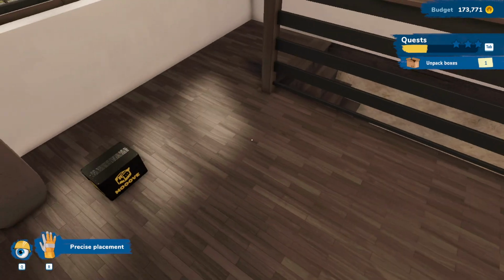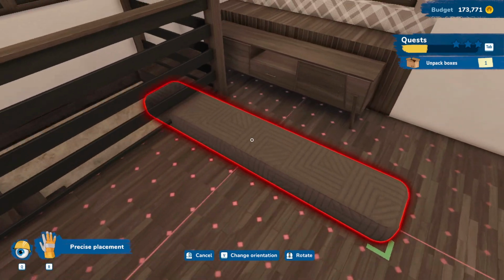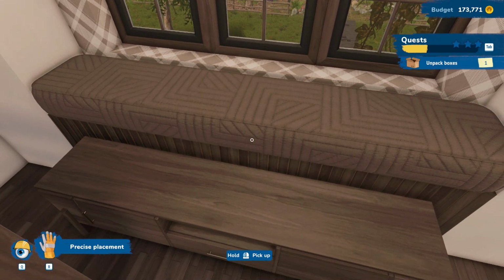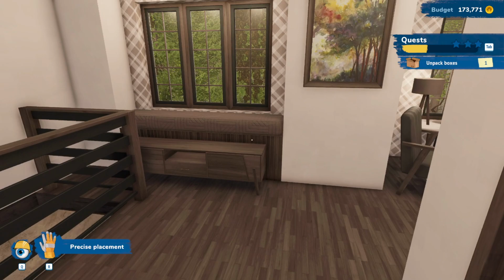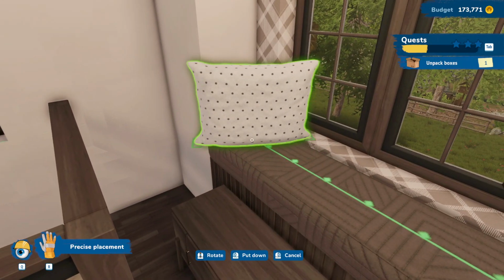And then we do have a box to unpack. Alright, what is this? Oh, it's a bench. Oh, gosh. And we put a table there. Okie dokie. So that's going to go there. I mean, that's still fine. Just climb up there and hope for the best.